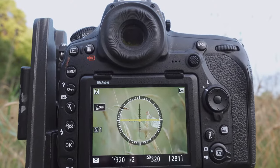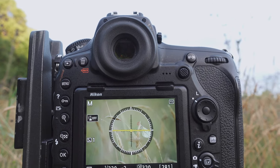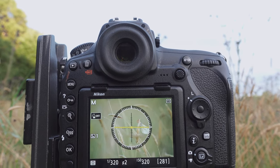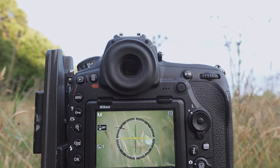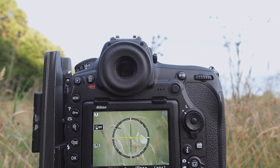Again, trying to showcase that bokeh in the meadow at f2 or so. And I'll probably only have to take one or two shots to get this insect in focus and sharp. So as you can see, I've positioned the insect on the right turret, dead center. And that's really it, as simple as. But it's beautiful, and that's what I've been after. Those types of images just please me, and I'm really happy with those types of images.